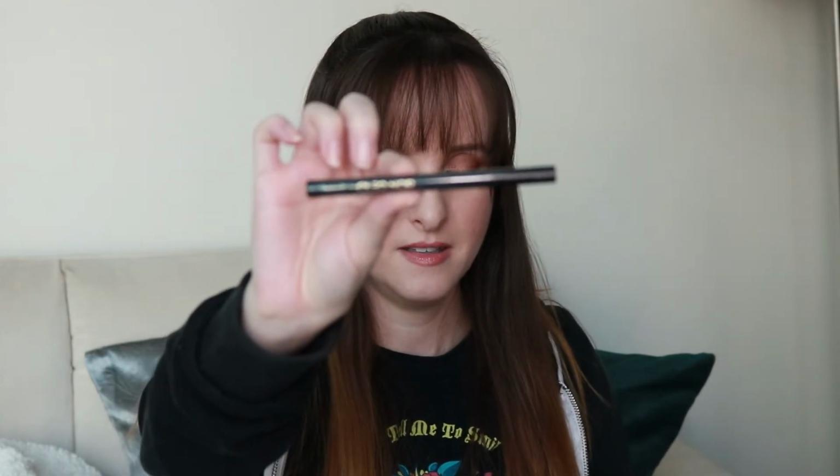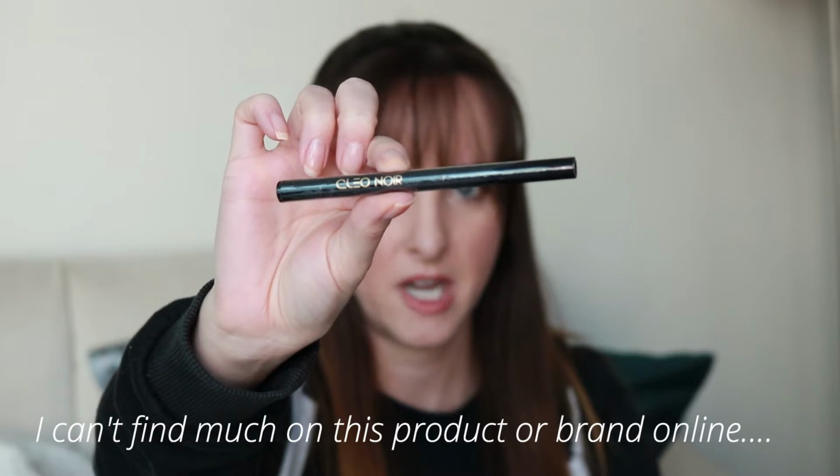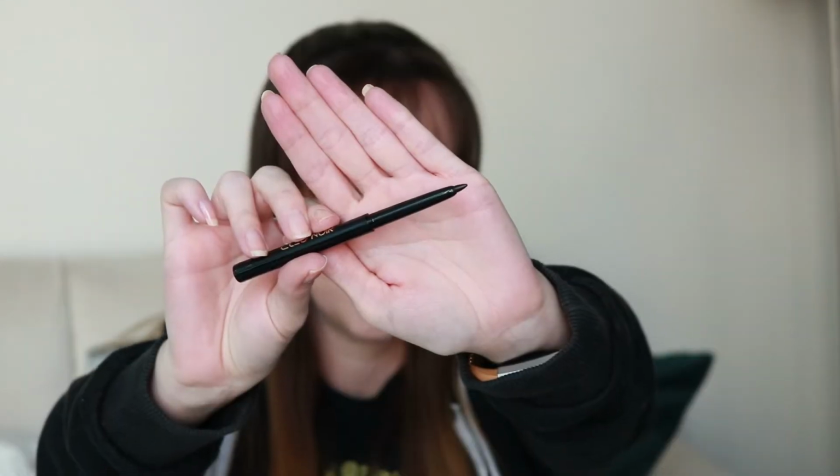They always have this card in here that doesn't really tell you anything, but thanks. Okay, the first thing I'm seeing here is this Cleo Noir. It looks like an eye pencil, I'm gonna say. Hopefully you can see that. It's in the packaging, so I'll unpackage it and we'll see. Yeah, so it looks like it's just a black liner. It's very sharp on the tip there.